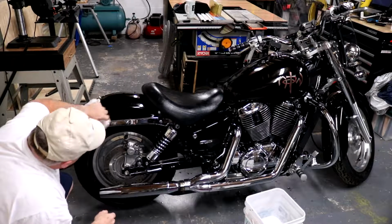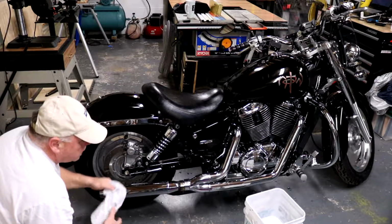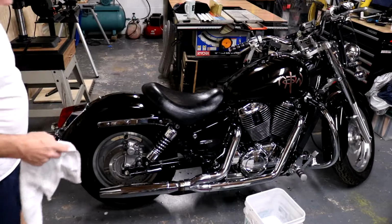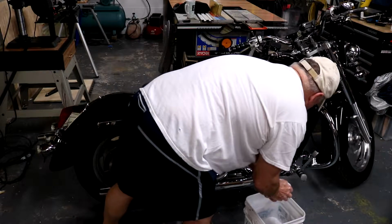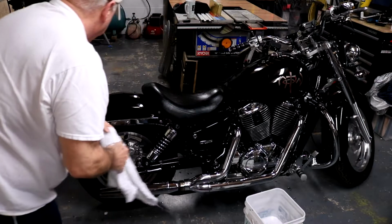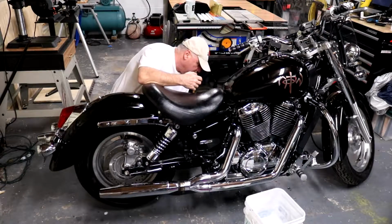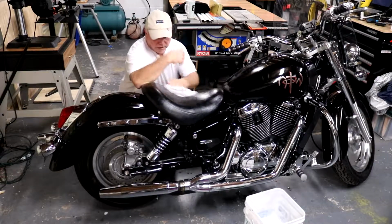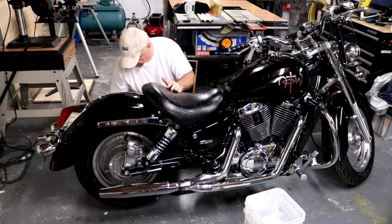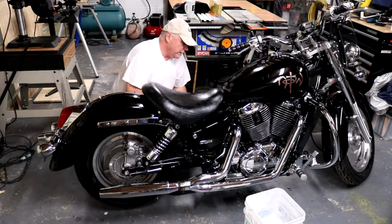So back to the jetting of the carbs. Did it myself, took them off, took about a half day, and ended up with them running better, no exhaust pop or anything, well, very little, and running better than it ever had. But it was still prone to backfire. And I was reading about this bike, and you have to sync the carburetors when you're running twin carbs. And I didn't have the vacuum gauges to do that, so I had my local motorcycle shop do it. And they ended up getting it running just perfect. So I'm pleased with the way it runs now.